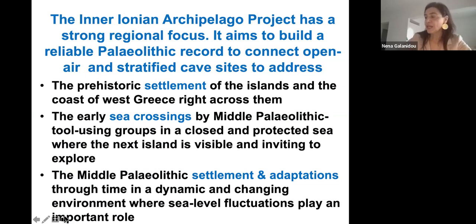So the Inner Ionian Archipelago project began in 2010 and has had a strong regional focus. It aims to build a reliable Paleolithic record to connect open-air and stratified cave sites to address three major issues. The first is the prehistoric settlement of the islands and the coast of West Greece right across these islands. The second issue is the early sea crossings by Middle Paleolithic tool-using groups.